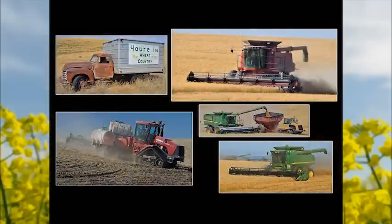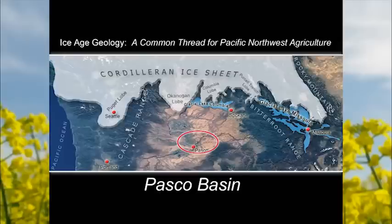Okay, getting close to the end here. Now we're close to home. In other words, close to where you're sitting right now. We're in the Pasco Basin. Remember now, this is another place where the water gets stopped. I mean, dead stopped. Why?